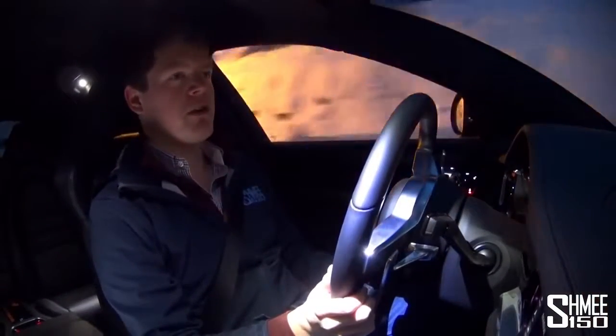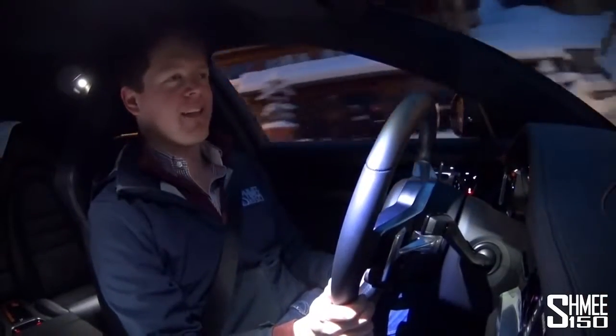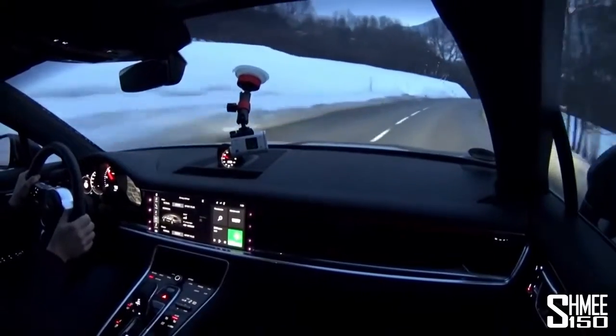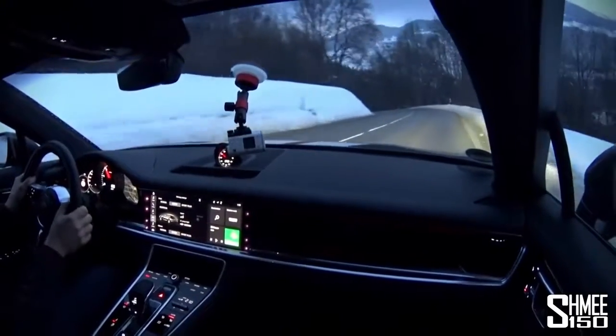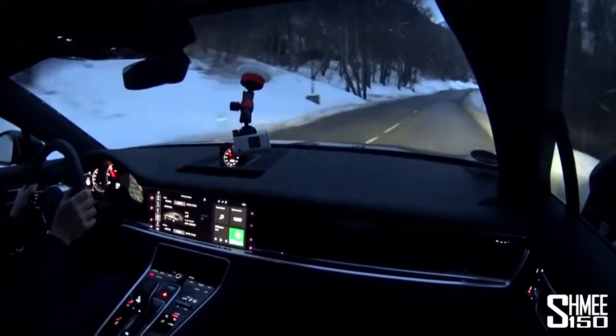I'm going to continue on the road, head down the hill, hopefully it will warm up, and then get towards the airport. Down the mountain we go, the very same kind of roads I'll be driving in summer, in something a little bit different probably, but this, for this time of year, is just about perfect.